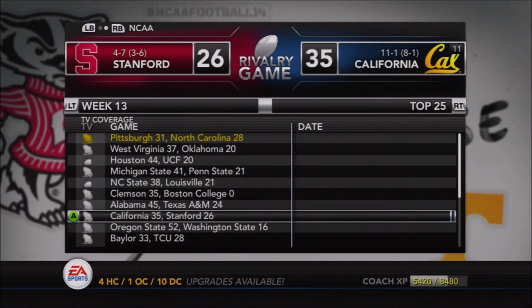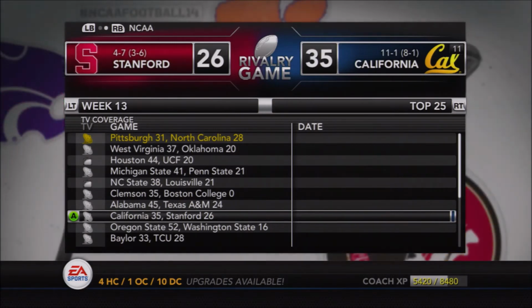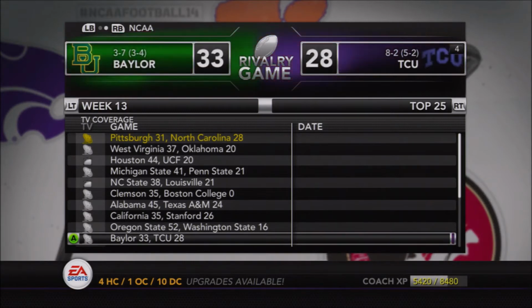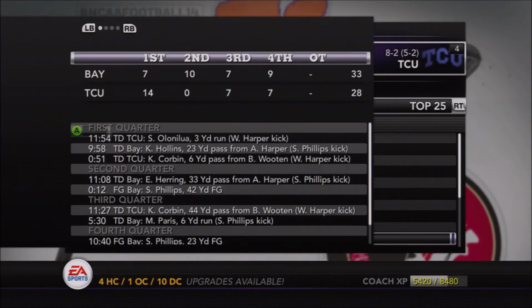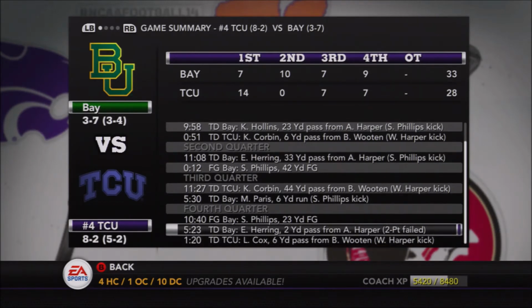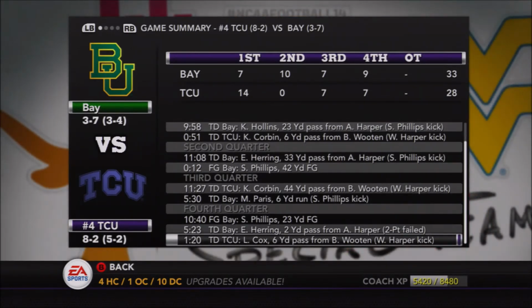Clemson won. NC State knocked off Louisville, of course, in a big upset there. Bama stayed unbeaten with a victory over Texas A&M, 45-24. Cal goes to 11-1, beating Stanford, which means they're going to be in the Pac-12 championship game with a potential victory there and a chance to clinch a college football playoff berth.